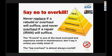Repaired, actually the term of art is IRAN, inspect and repair as necessary, which means just do what needs to be done to make this inoperative component operative again, and then stop. And that's usually what we want to do. So the words you use are very important.